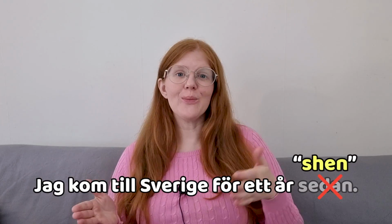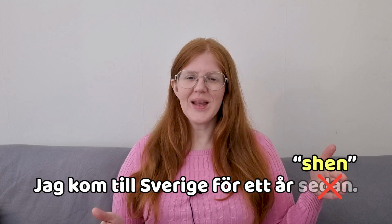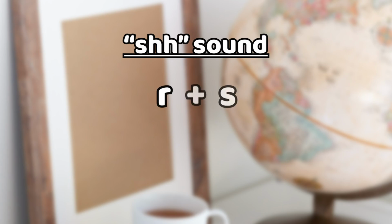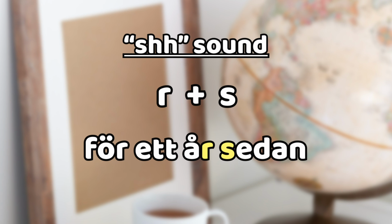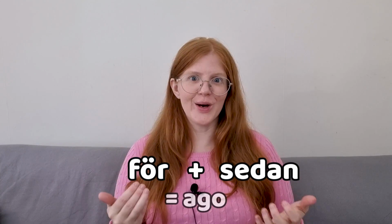And you might hear that some Swedes, especially Stockholmers like I am, they might say, jag kom till Sverige för 1 år sedan. So this år becomes sen together with sen. This happens when we have an R that collides with an S. Like in this case, we have the R from år and we have the S from sen. So when you say it really fast, it sounds more like a sh sound, år sedan, instead of år sen or år sedan. So pay attention to this, you don't need to say it when you speak, but Swedish people might say this a lot. Jag kom till Sverige för 1 år sedan. And remember, not in all places they say like this, but it's very common in certain areas in Sweden. And no matter how you pronounce it, the important for you to know is that this för and then the sen makes the equivalent of the ago in English.